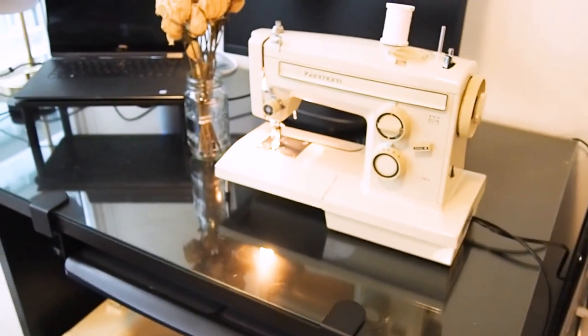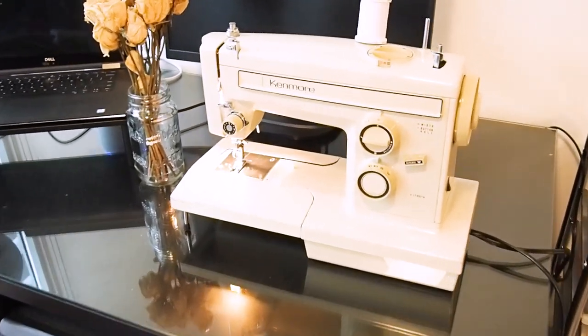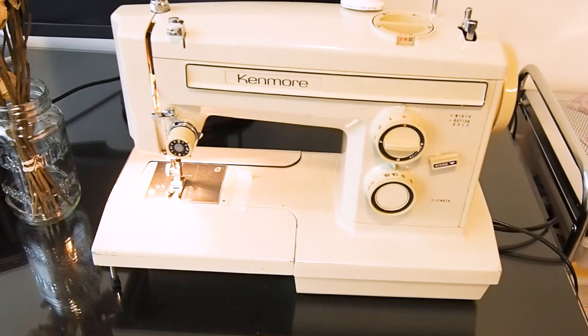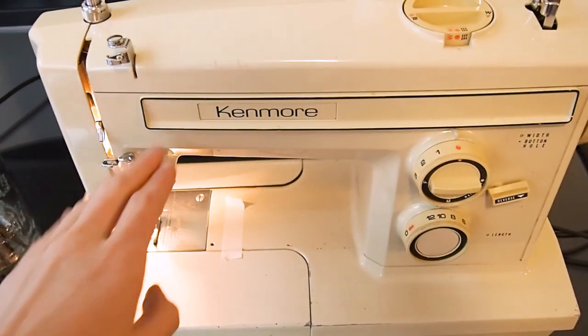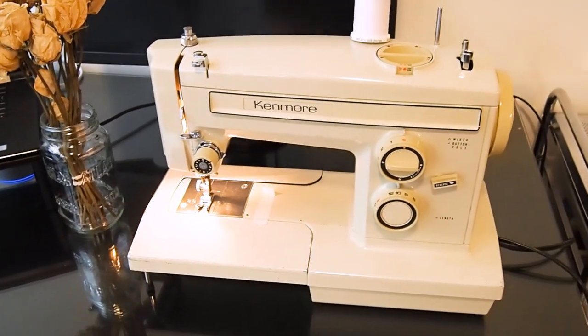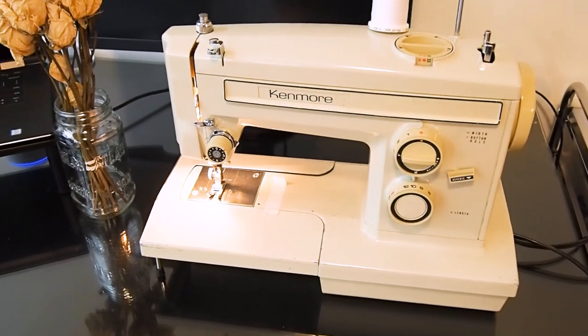So over here, I've just cleaned off my table of all of the beading supplies. And I also decided it would be a good time to clean and oil my Kenmore machine. So I did take the top and bottom off and spend a lot of time dusting it out, oiling and cleaning it. And it feels really smooth when I crank the wheel, so I think it's ready for a lot more sewing this year. So I was glad I got that done.